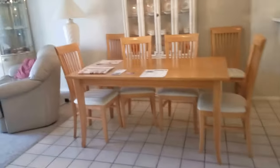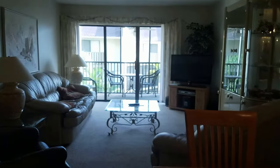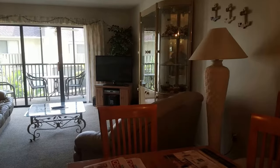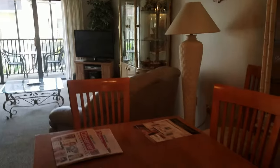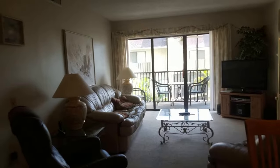So all in all, this is a nice unit, listed at $345,000, been on the market for several months. But this place rents well, good cash flow. Association fees in here are $1,300 a quarter, and that pretty much includes everything. There is on-site management.